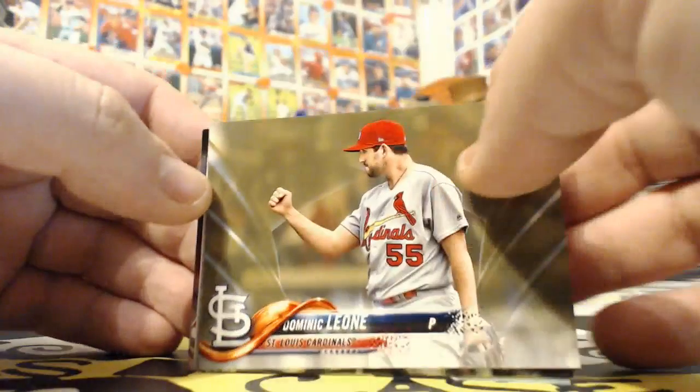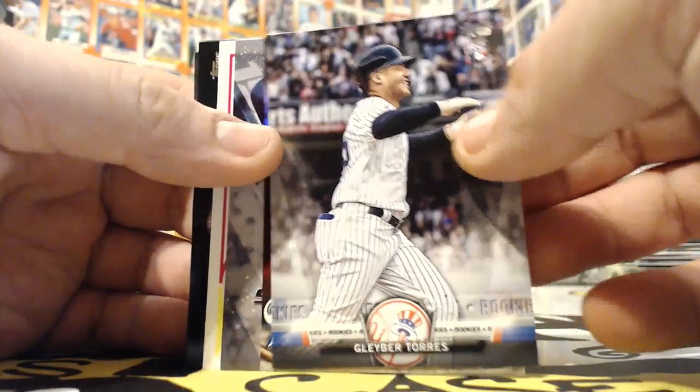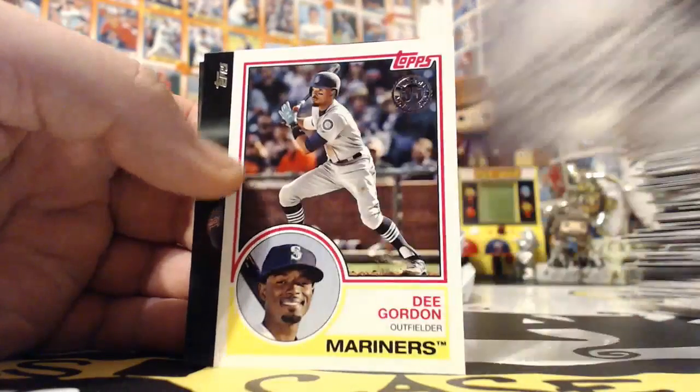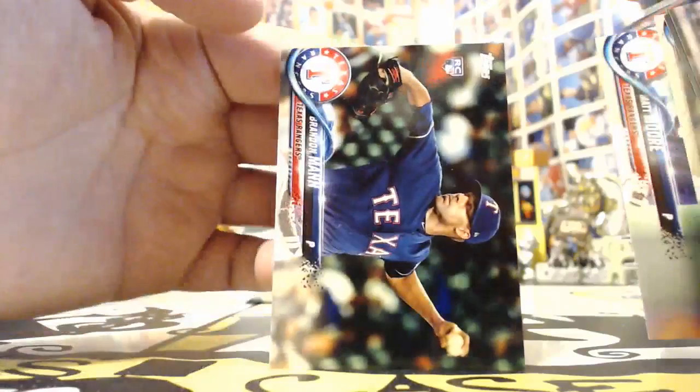Alright, Dominic Leone, gold. Glauber Torres, top salute. Christian Yelich, rainbow foil. Koufax, D. Gordon, Yavaldi. Ah, check out Familia with the A's. Soto. With the Soto on the side, with the Soto. Shin-Soo Choo with the Soto on the side.